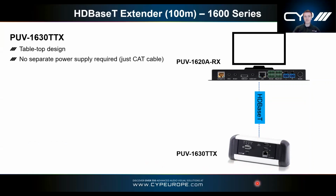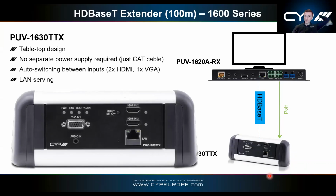There's no need for separate power. As we mentioned, the power comes from the receiver end. So if this is mounted on your meeting room table, you've only got a single cat cable running to it. There's no need to run separate power. That's obviously a brilliant advantage to this 1600 series. There's auto switching between the inputs, which on this is 2 HDMI and a VGA input, but you do also have, again, a manual input selection, so you can select through manually if you need to.